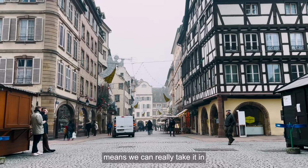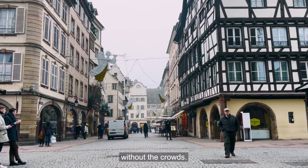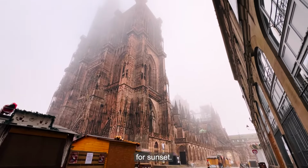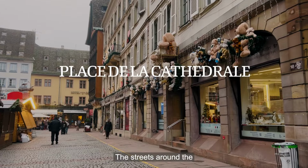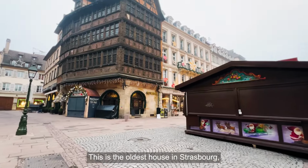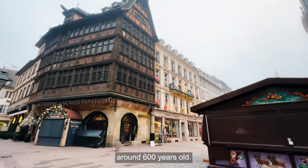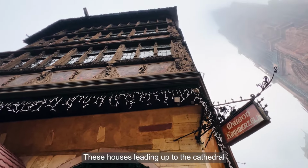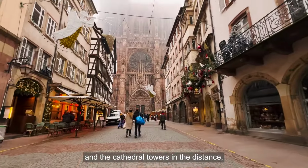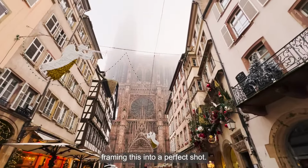Getting here early means we can really take it in without the crowds, and you can also climb to the top, but we're going to save that for later, for sunset. The streets around the cathedral are so picturesque. This is the oldest house in Strasbourg, around 600 years old. These houses leading up to the cathedral are the perfect height, and the cathedral towers in the distance, framing this into a perfect shot.